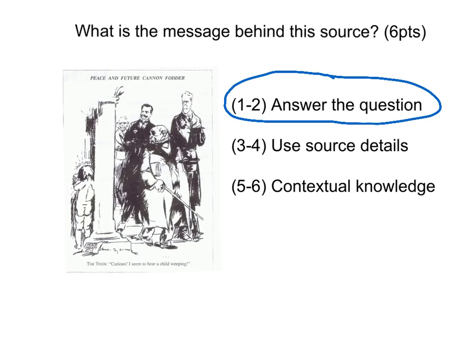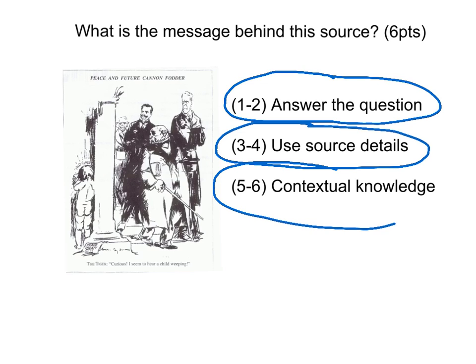To move up to the next level you need to use the source details. Now I think it's always important that you look at the body posture or facial expressions or some of the key aspects actually within the source to back up your answer. And then for the higher marks, this idea of contextual knowledge, simply meaning what was going on at the time, you'll need to make some kind of reference to that within your answer. So let's have a look at some of the contextual knowledge for this period.